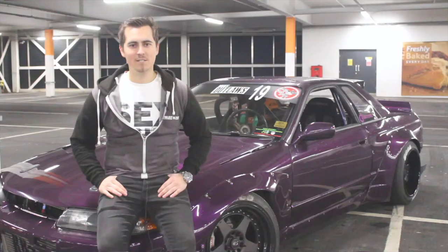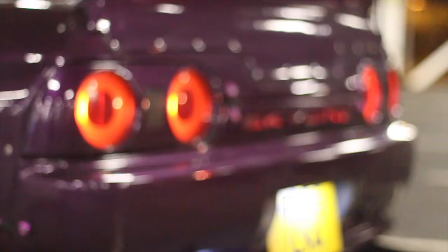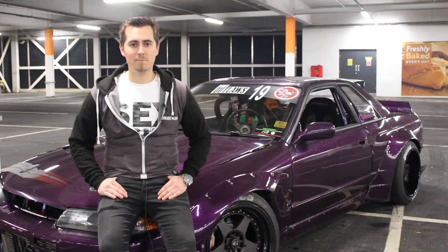Hi, I'm Sam. I built the Rocket Bunny R32 Skyline that I've got here. I originally bought it as a complete bare shell. It was an imported car, obviously. Started off with the original plan to just make it a standard R32 Skyline, a few mods just to do drifting. But as soon as I finished that, obviously things changed. So once I drove it a few times, I wasn't quite happy with it. Took it off the road, and then I spent another probably 2.5 years building it to what it is now.